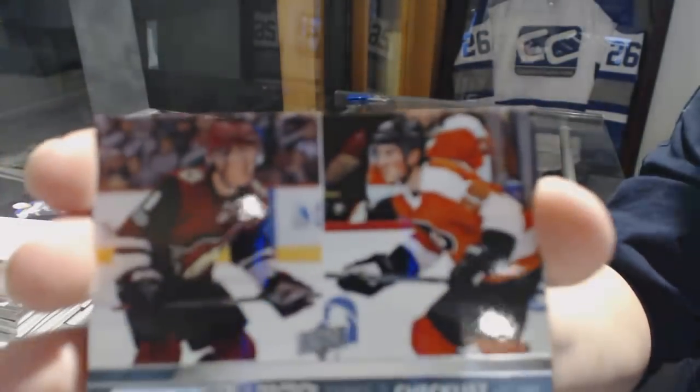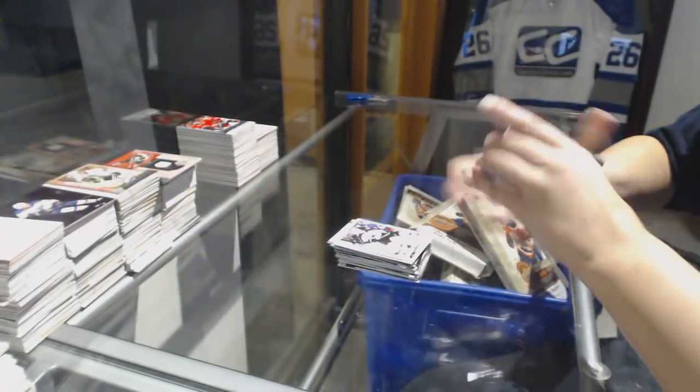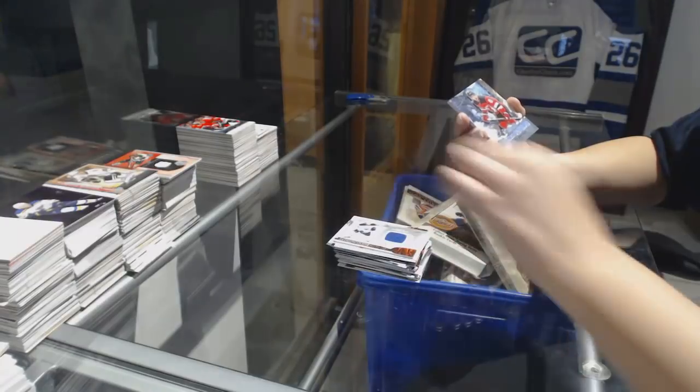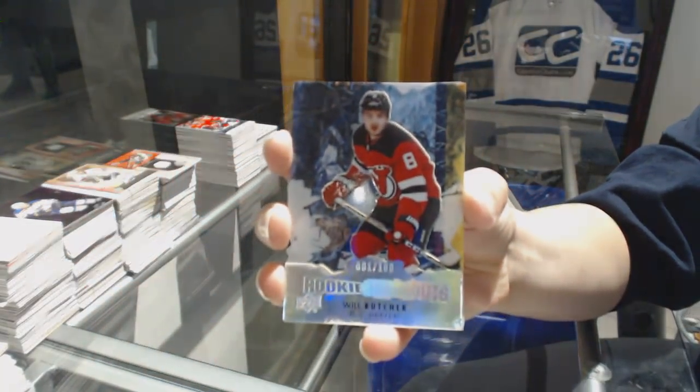Young Guns Series 2 checklist of Patrick and Keller between Arizona and Philly. Rookie Materials jersey of Kailer Yamamoto for the Edmonton Oilers. Rookie Breakouts number to 100 for the New Jersey Devils, Will Butcher.